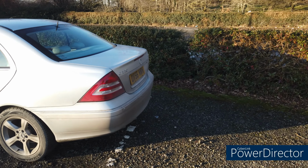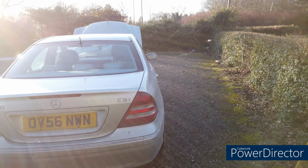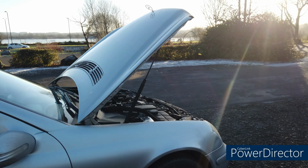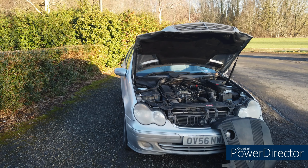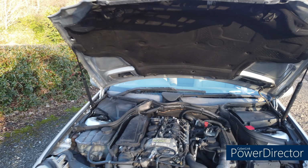I mean, reversing sensors, phone capability, and you look at this 56 plate. Yeah, it's old. It has 68k on it, 68,000 miles. I've driven vans that are 2 years old that have got that on, and they're Sprinter engines, and they still go up to 300-400k. This is pretty much a Sprinter engine, 2.2.